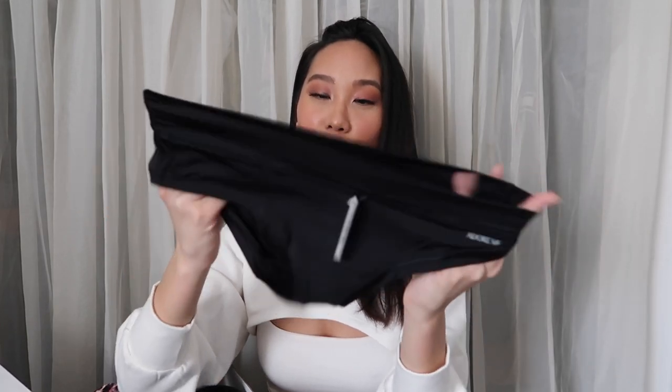Definitely like a nylon. Yeah, so it's 81% nylon and 19% spandex. So this will be comfortable to wear, obviously not for long periods of time, because in order to keep down there healthy, you should be wearing 100% cotton and light colors. But I'm super excited to try this out and see how that works out for me.